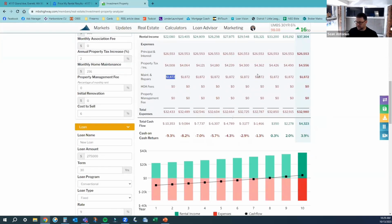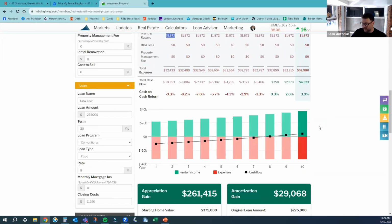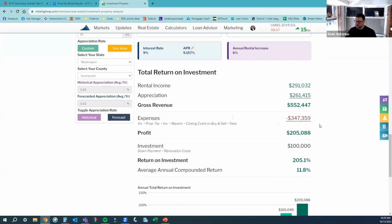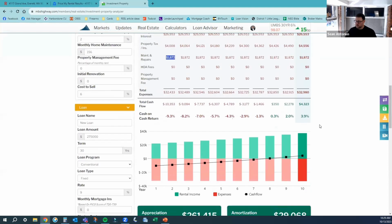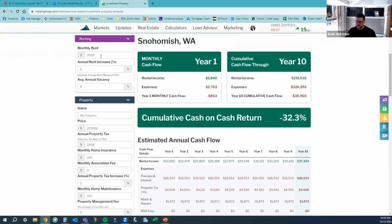And these numbers don't look that good, but when you look at the overall cash on cash, which is all the way down right here, that's the cumulative, also not great. We might need more rent on this.